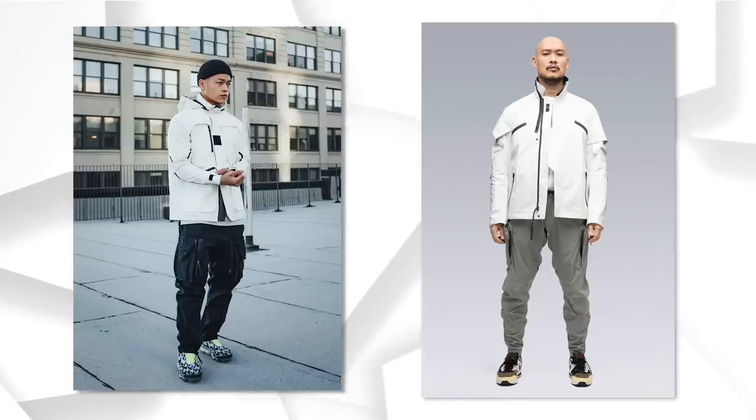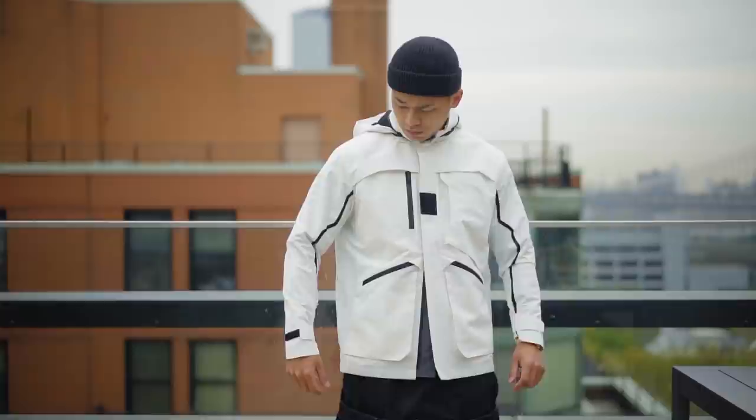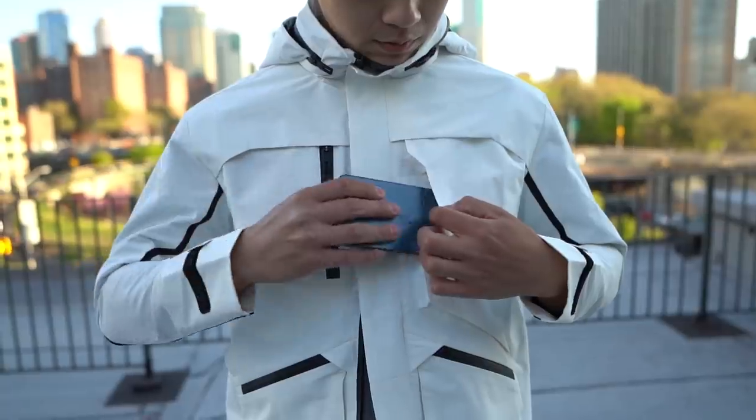Now to me, the design does look a lot like the acronym jacket. I'm sure there was some inspiration from that, but this is way more affordable than that. Obviously, it is windproof, waterproof, more abrasion resistant. And you got a bunch of other details like a chest zip pocket, a normal chest pocket.